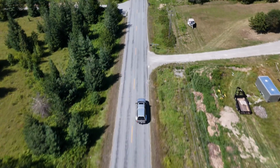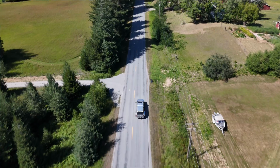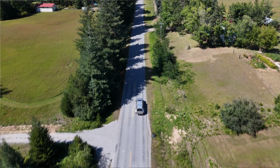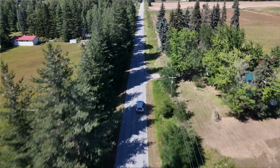If you want to drive to Coeur d'Alene, or to the lake or anything like that for the outdoor recreational activities, it's going to be really hard to move around without having your own vehicle.